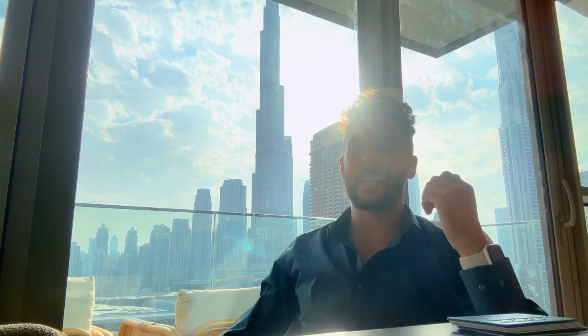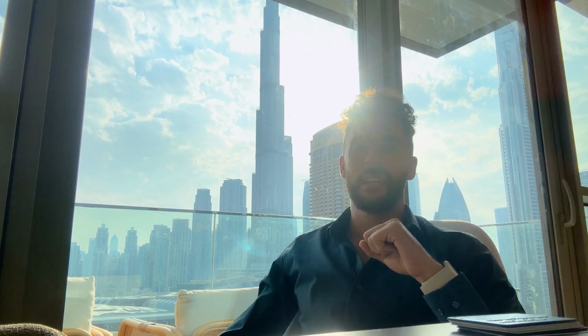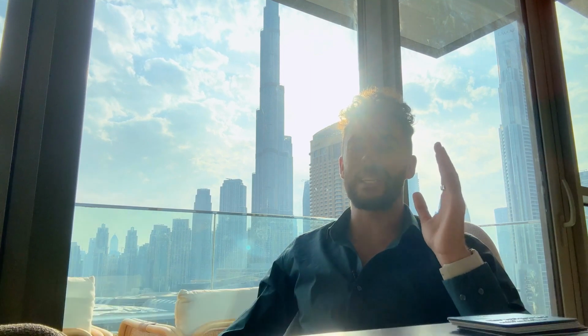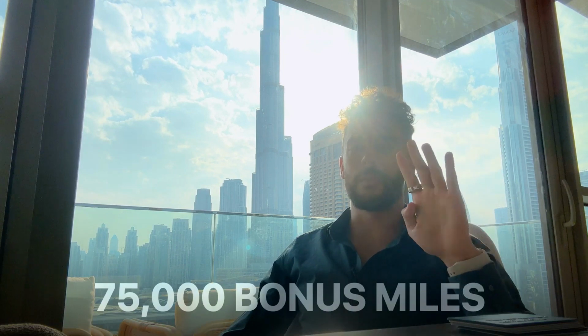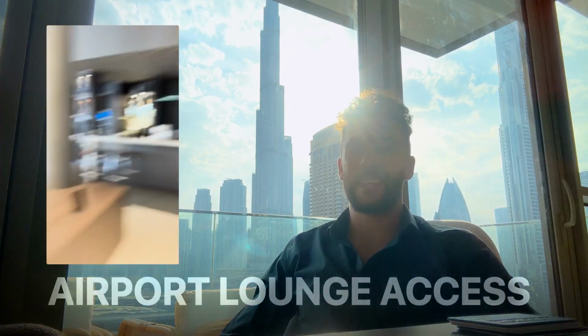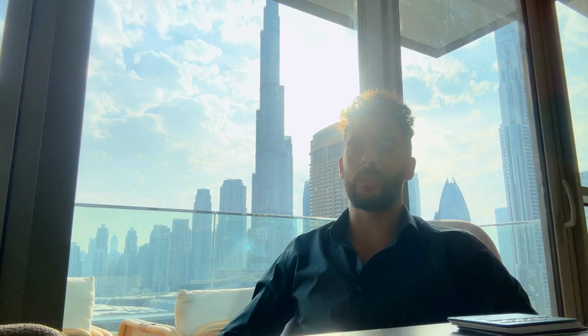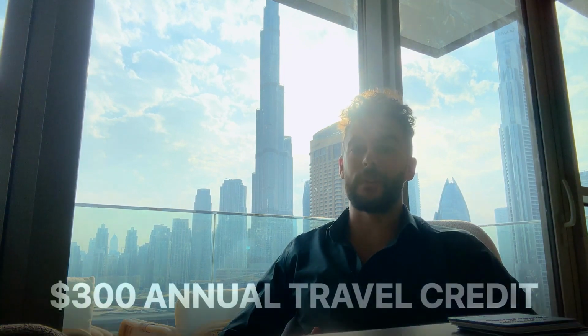Miles never expire and can be redeemed for travel, transferred to travel partners, or used for statement credits. There's an introductory offer where you can get 75,000 miles with a $4,000 purchase in the first 3 months. So in total, 90 days, $4,000 bonus. Airport lounge access: complimentary access to Capital One lounges, Priority Pass as well, plus premium lounges when you book your flight with your Venture X card. And a $300 annual travel credit that gets reimbursed for up to $300 in travel, which makes it very easy again to offset the cost of this card.